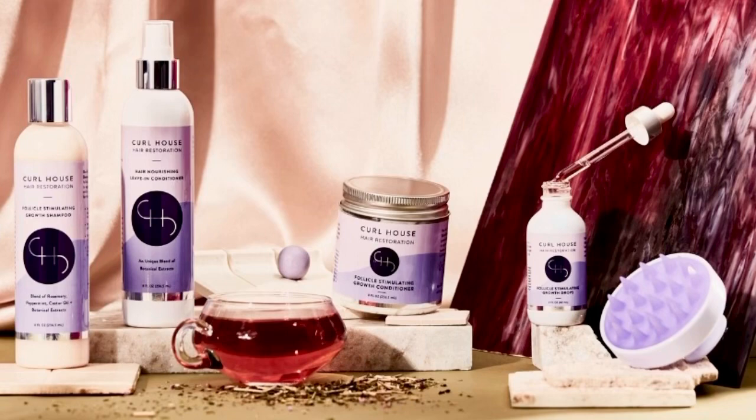I'm a licensed cosmetologist, a certified trichologist, and the owner of the Curl House Hair Restoration Collection. And today we are going to talk about my top 5 products that I love for doing a wash and go. This is not my hair. This is my give me a break style, but my signature style is a wash and go. So I'm going to tell you what my top 5 products are for doing a fabulous wash and go.